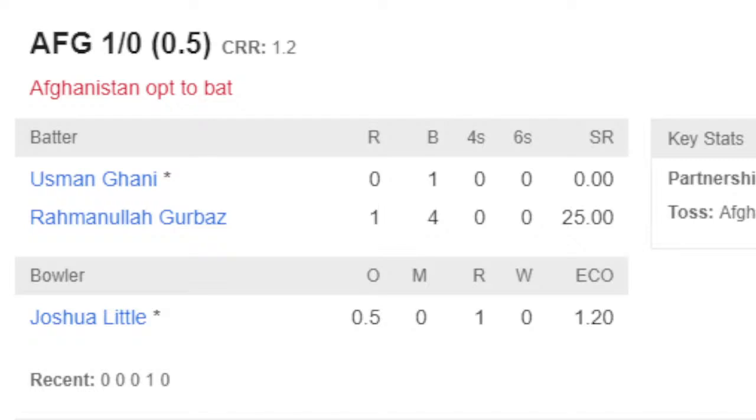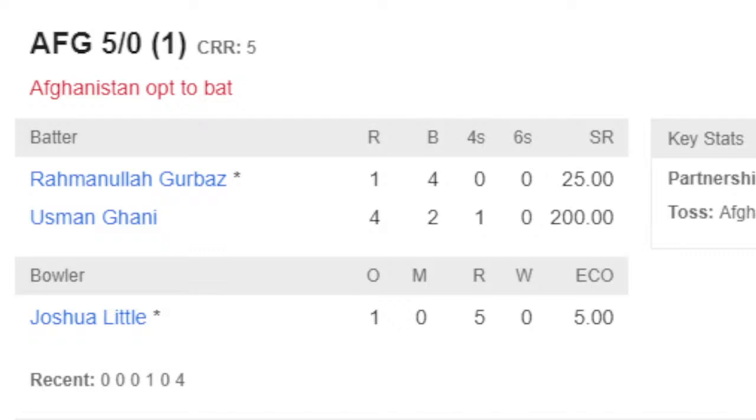Yeah, Josh Little continuing with that heavy length here early on. There's definitely a plan here to really dig it into these Afghan batters early on, but he just gets it wrong on that top one. One of those in-between deliveries, not really high enough to do any damage. Waist height, easy for Osman Ghani just to tickle that one around the corner. Yeah, a good way for Ghani to get his account underway, and a first boundary for the Afghan team this afternoon.